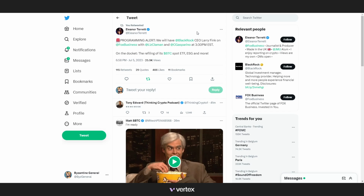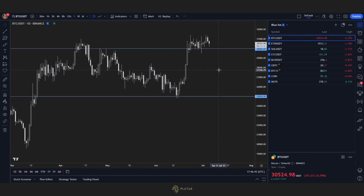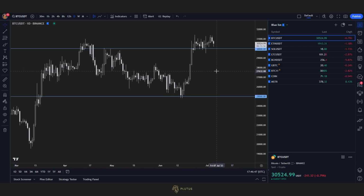I'm very curious to see what he says and how he feels about the possible success of the filing of this BTC spot ETF. So yeah, pay attention to that, especially because we're at make or break levels. If Larry Fink's tone is pretty bullish, pretty positive, then I would just remain max bullish, to be honest.